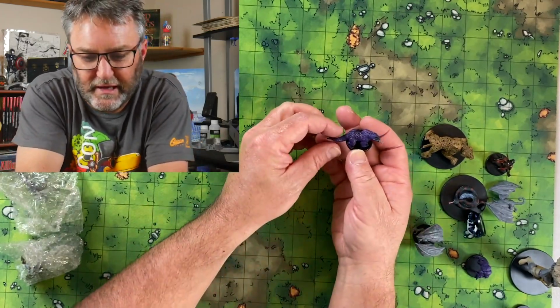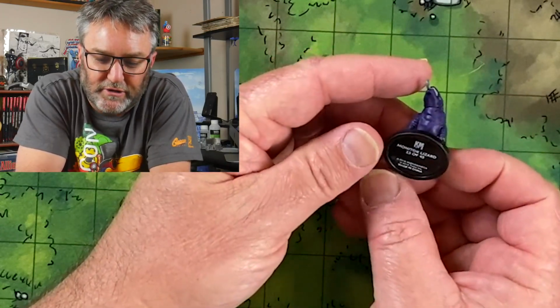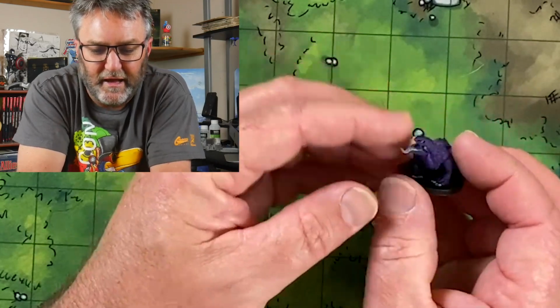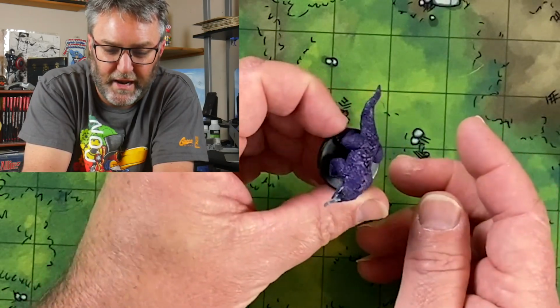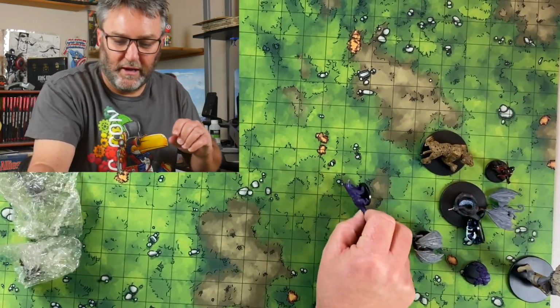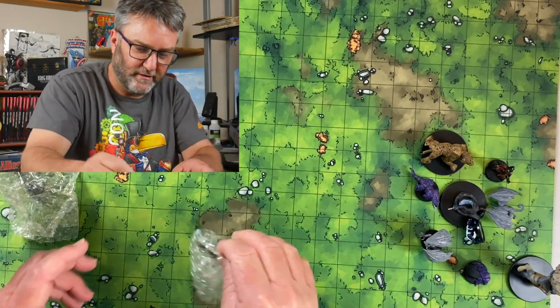Okay, and looks like another... Ooh, what is that? That is a monitor lizard. Nice. That is neat. I can use that for all kinds of things. I'm always encountering... It can even be used as a dragon wormling or something like that. But anyway, nice little reptile that I'll get some use out of.